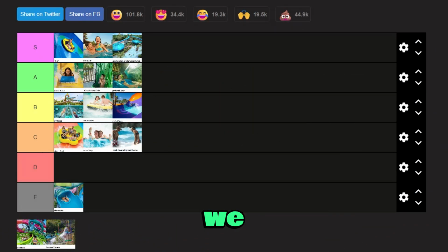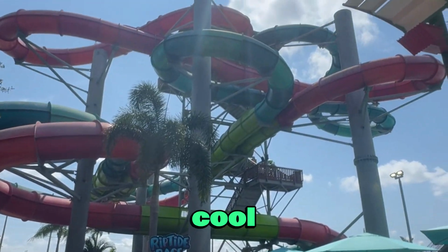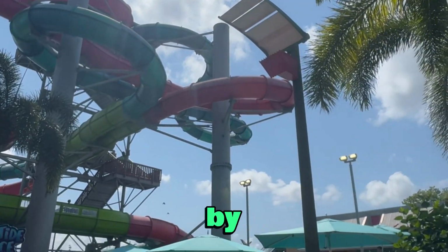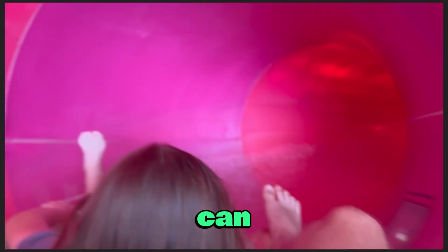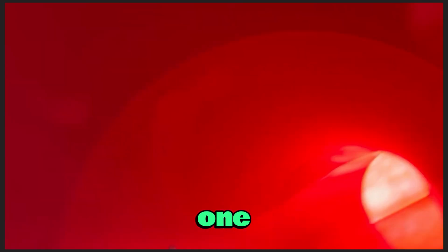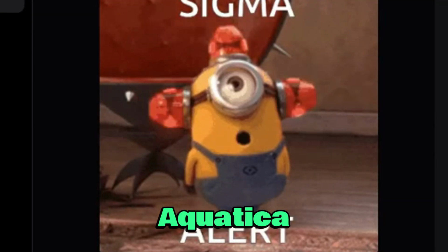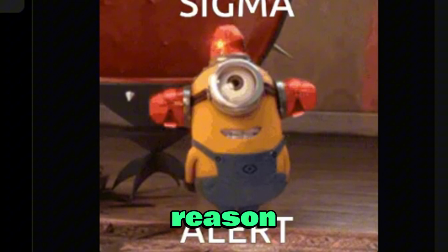Okay guys, now we got Riptide Race. Let's go. Riptide Race is a very, very cool slide. There are two side-by-side slides that you can see each other while you race down. It's super fun. I have also never ever lost a race on this one. That's why they call me, you guys know it, never loses a race at Aquatica Jake, for a reason.